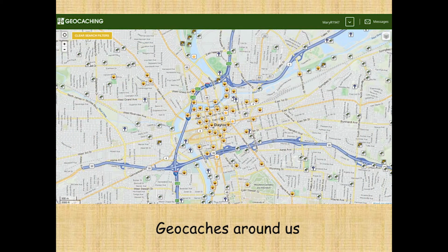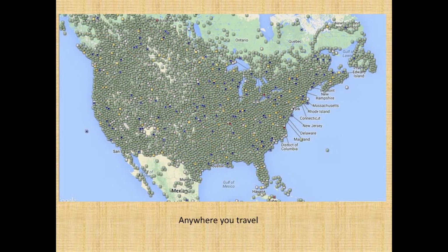So when you're online, you can see a map like this. And if you see all the little smiley faces up there, this is downtown Dayton. They are geocaches I have found, and the ones that aren't smiley faces, that are just little green boxes, are ones I haven't found. So it gives you an idea of how many just are right around us in downtown Dayton. Now, if you travel, you can find a geocache just about anywhere in the United States.